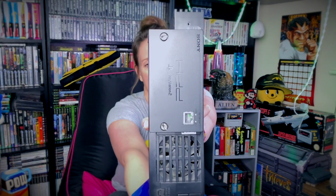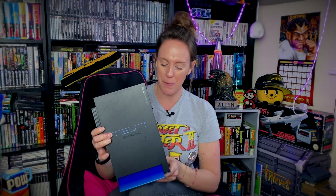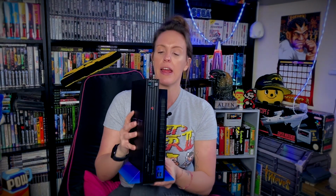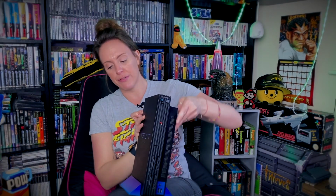The hard drive is still attached. I have no idea, because I'm lazy, what is actually on this hard drive. There could be a whole world of secrets, unlocking games we never knew on this hard drive. I do need to make a purpose and hook it up. Comes equipped as well with the stand, which you don't see around that often on PS2s. These kind of little wings right here. But this cost me about 200 quid, and you don't see them around that often.